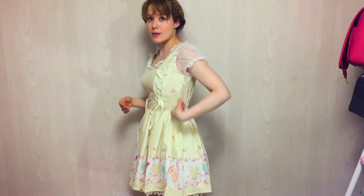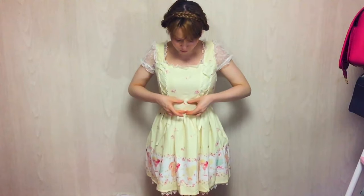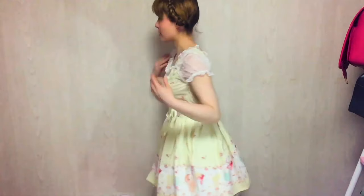There's a zip here on the side that again gives you a bit more of a shape. I like it also because this is very high-waisted. The legs look larger. Larger? No, that's not a good thing. Longer is what I wanted to say. Anyways, so this is the line on the back. Very, very free, very, very breezy.